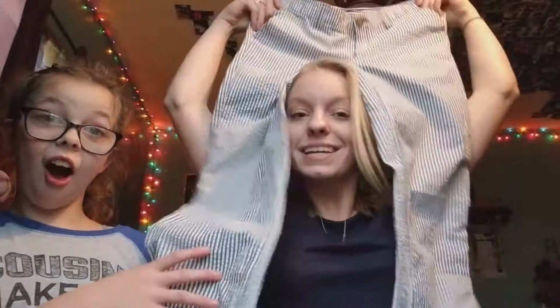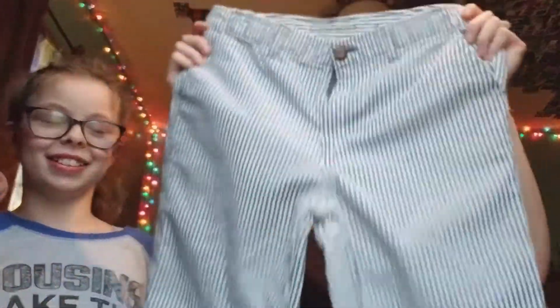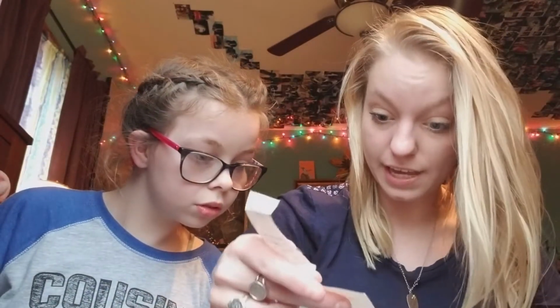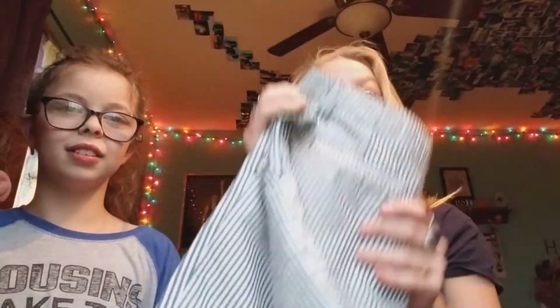All right. And for the last item that I got on my adventure were my lovely white and blue Lands' End pants. Ugh, I love them. They kind of remind me of sailor pants. They were $12. They were actually 90% off too, which brought them down to the grand total of $1.20. I got these for $1.20. Lands' End. All right, Faith, now show us what you got.